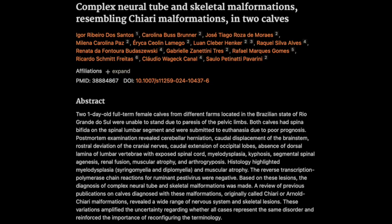Right. Is this similar at all to what we see in dogs with Chiari-like malformation? There are some similarities. For example, both calves and dogs with Chiari-like malformation experience cerebellar herniation. But the cause of the herniation in calves is still unclear. I know in dogs it's often because of a small skull size. Exactly, and that wasn't the case with these calves.